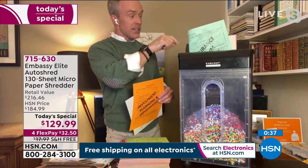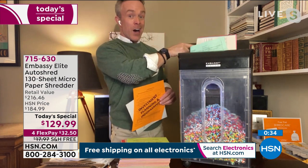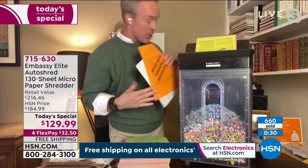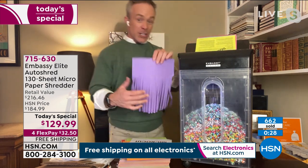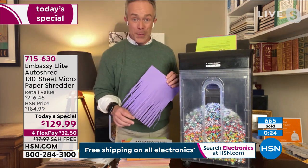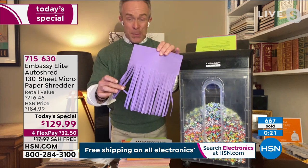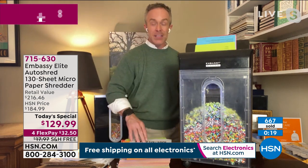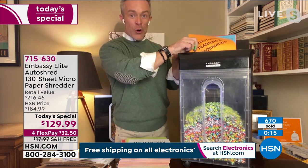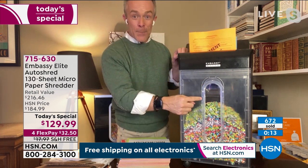So when I load it in the front, 10 sheets, load it in the back, 130 sheets, everyone gets that nice, small, fine micro cut. Remember, it's not shred like this from the 70s. It's a finer, smaller shred, harder to piece together. This is a 30-piece puzzle. You're getting thousands of shreds per page. Let me show you. We'll go in bright orange, follow that bright orange, and then you just see it right before your eyes get pulverized.